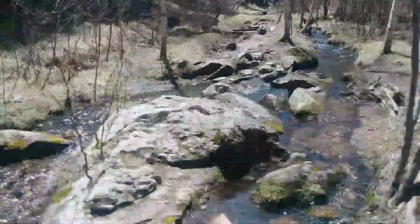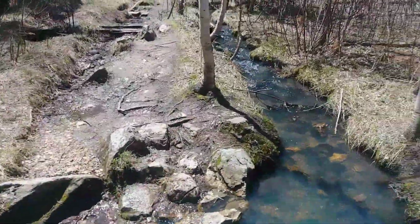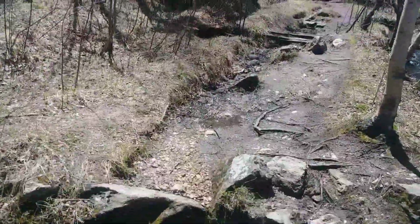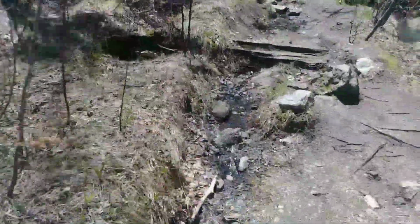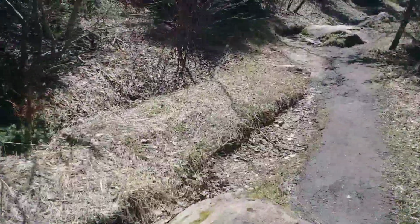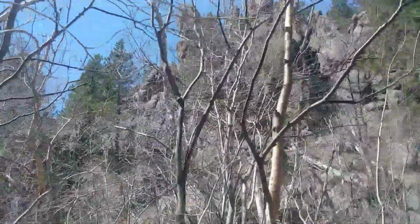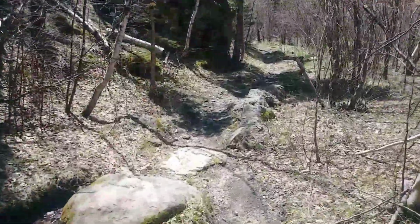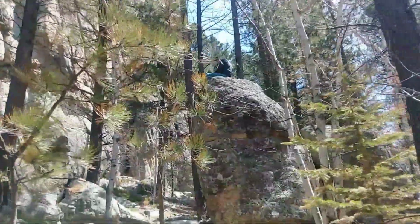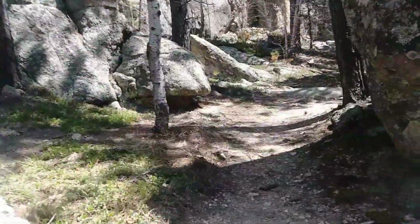It's very pretty back here. Definitely a pretty good workout, I'd have to say. I'm falling behind because it's so pretty, I gotta film everything. Oh, there's sunlight. No, you guys can see that. Yeah, that's really pretty, especially over there. Very pretty. Jacob's up there, chilling, talking to the birds.